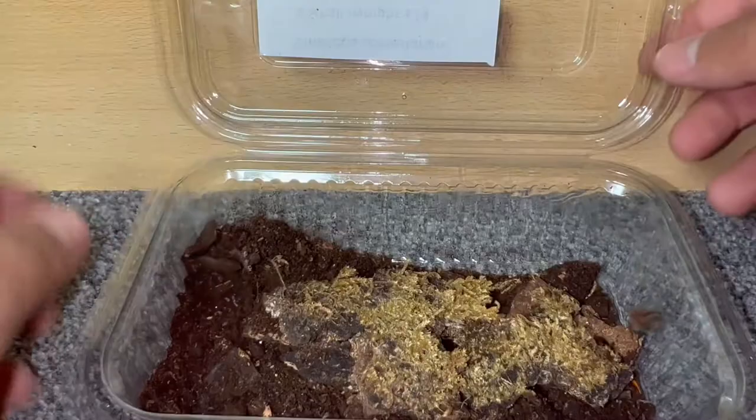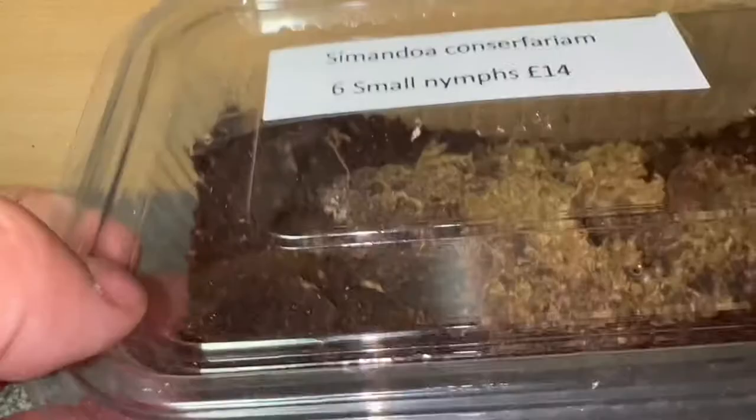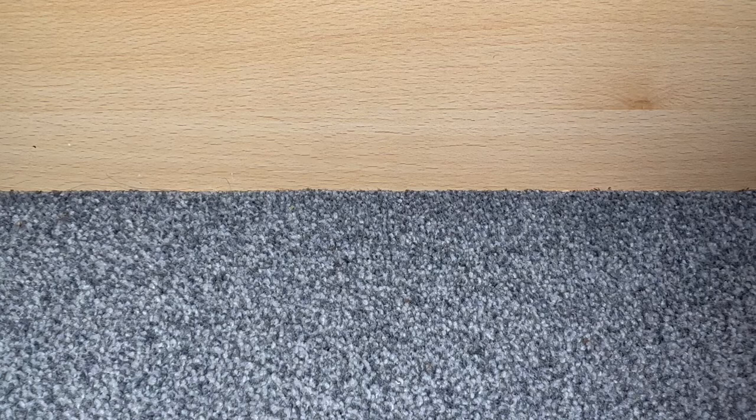But yeah, so 6 small nymphs of the Sinmandoa, can't go wrong, the extinct cave roach, fresh genes in my colony now. And now last but not least was something that I've never worked with before and didn't really think of working with until today.